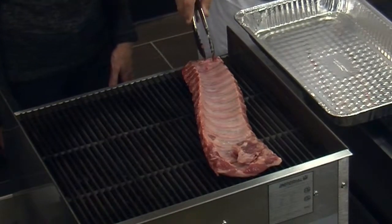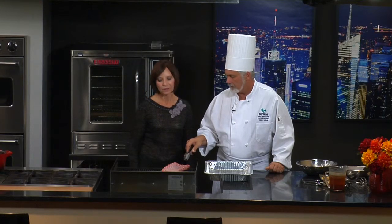So that has to be removed. Is it hard to remove? No, you just pull it on one side. It pulls straight down. Okay, much like the elastin on a beef tenderloin. So it's really not that hard to remove.